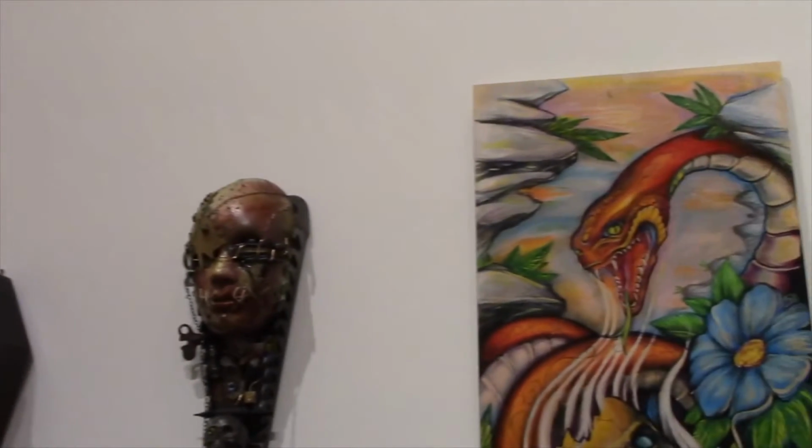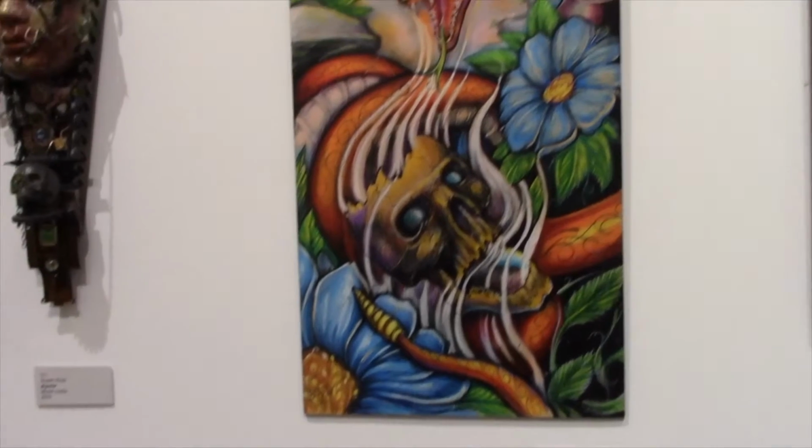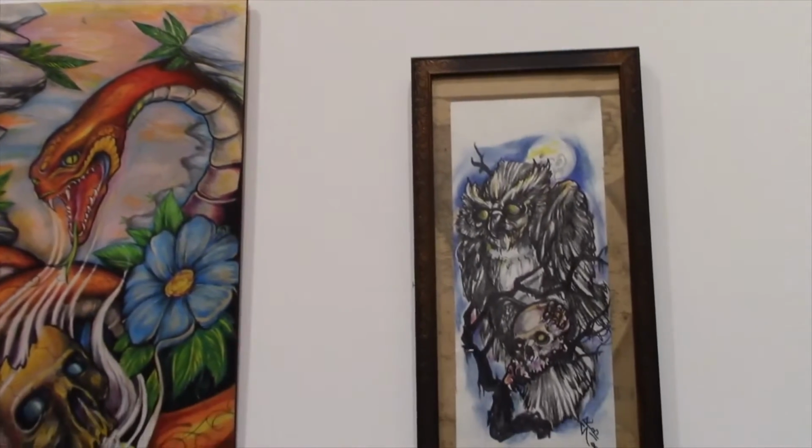Okay, this is Love Never Dies, which is mixed media. And then another colored pencil drawing called Who.